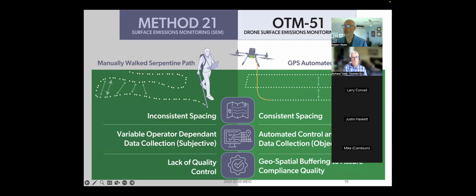So we talk about the consistency of the spacing, right? There's consistency of spacing between the path itself. Are you collecting the data at that 7.5 meter spacing? But then there's the consistency of the data points along the path, right? And so again, when you talk about that drone flying a constant 7 miles per hour, getting those 3 data points per second, it's a lot trickier with a human.